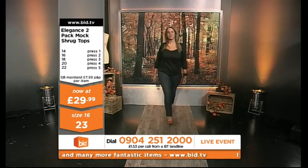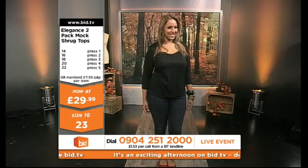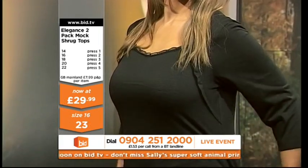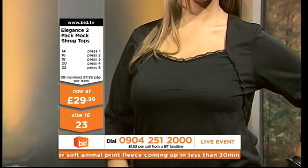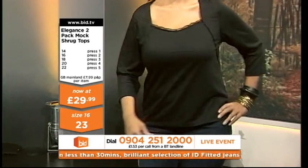Now, our Annie's got the pattern on, and our, I think she's called Jada. Jada has got the black on, and I really do think... Can you see the mock shrug that actually goes around? You've got the same on the pattern, but you can't see it as distinctively. Look at that. I love the lace.